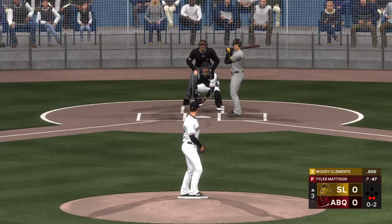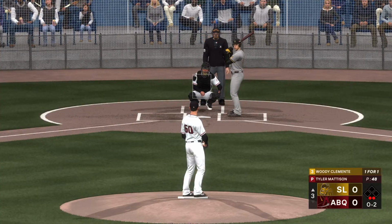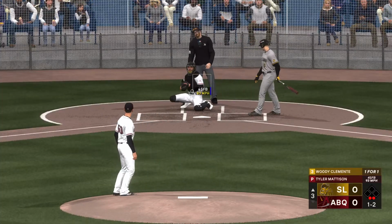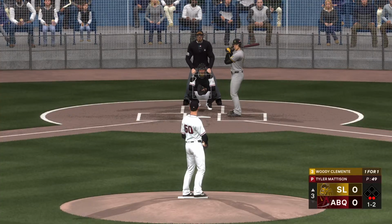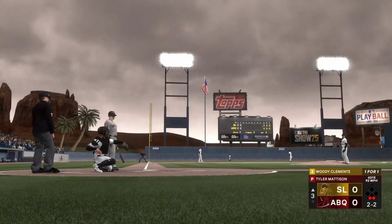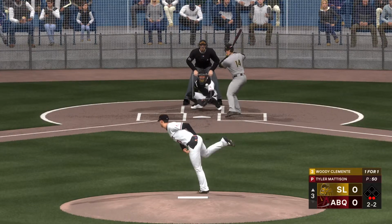Here comes the 0-2 pitch. And that one is foul. We'll try again. Here's the 0-2 pitch. Good eye there. Outside. Downstairs. Oh, that's low. Well, he got to the 2-strike count early, but the batter stayed patient and he didn't chase low and out of the zone. Pitcher might have to try something else to get him.